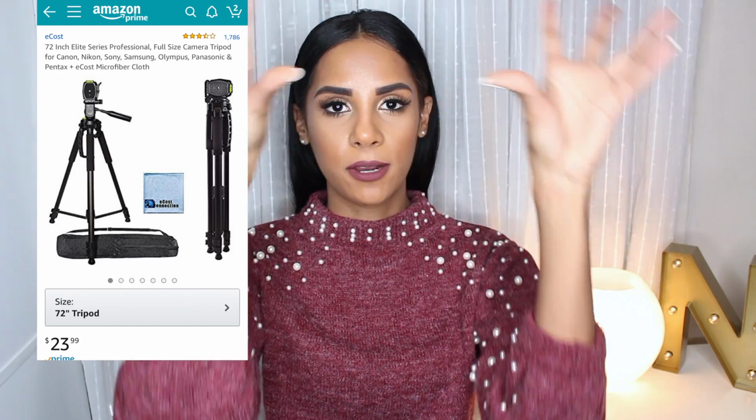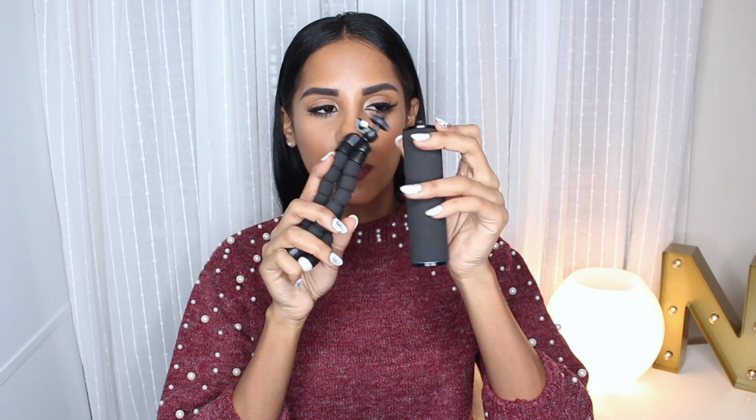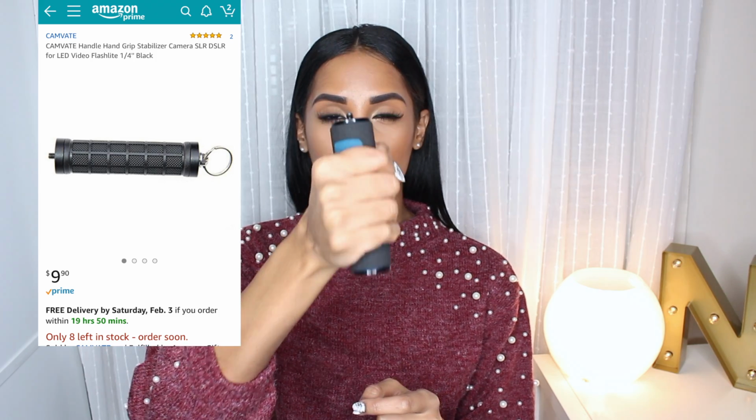It's a great camera. It has my ring light. I'll talk about the ring light later, which I also got from Amazon. But keeping up with the tripod trend, this one is like a hand stabilizer kind of deal. It's super squishy, but it's comfortable to grab, especially to put it on your vlogging camera. I shake a lot, and this helps it stay stabilized and have better quality videos.